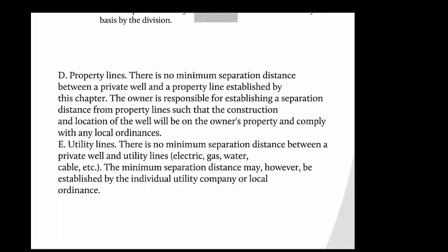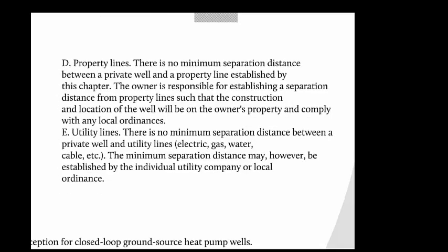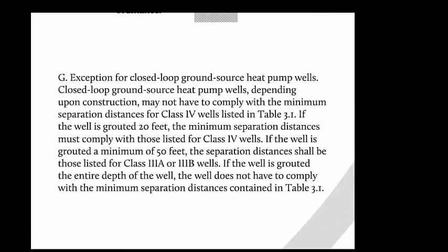And then we also have separation distances just for practical reasons from property lines and utility lines and those types of considerations. For ground source heat pump wells, when a closed loop ground source heat pump well is constructed, if the well is constructed without casing and is grouted the entire depth, then that well doesn't have to comply with any of the separation distances that we were just talking about.